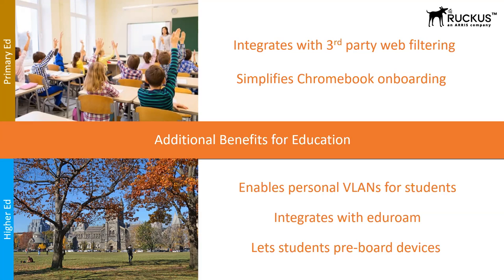Or better yet, maybe I need to go to class, and I need to have something printed out, but from class, I could print from my laptop, and it would still come out on my printer without using something like Google Cloud Print or something like that. That's what personal VLANs can do, and we can do that with CloudPath.